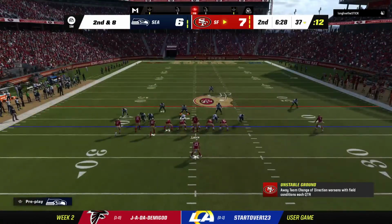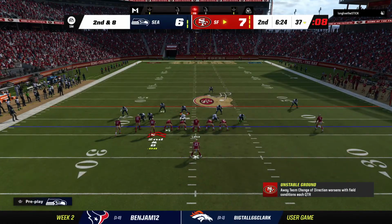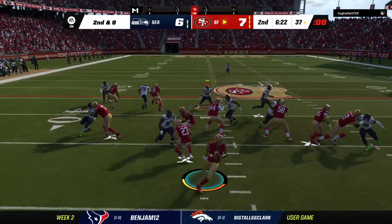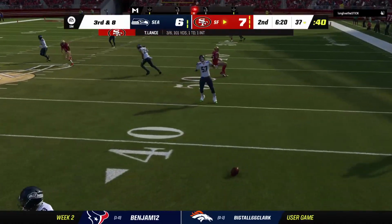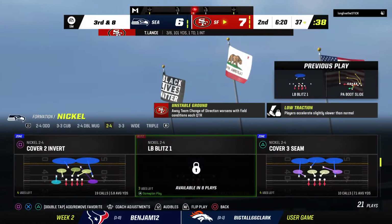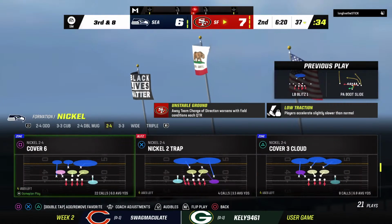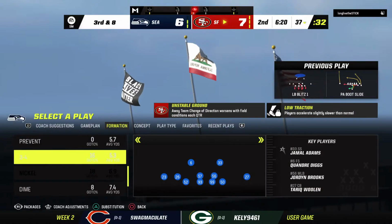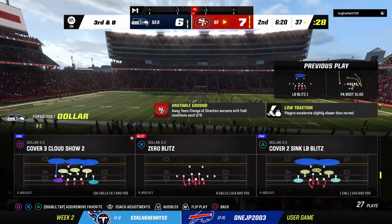The last run good for 2. Here's 2nd and 8. Now a play fake. Lance. A quick throw there, going to be batted away and incomplete. Quarterbacks work all the time on manipulating a defense with their eyes and their head movement. In this case, he just stared the receiver down. That allowed for excellent coverage, able to knock that one away.